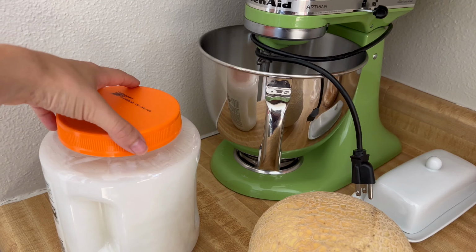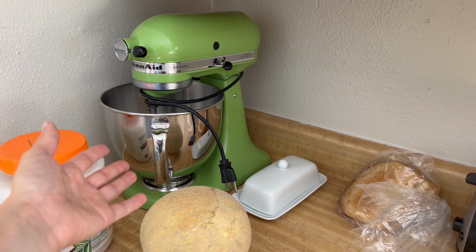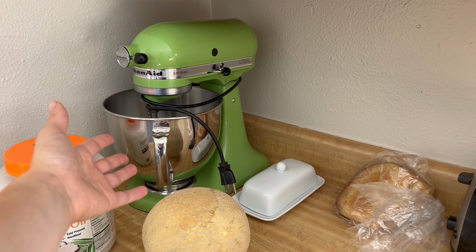And then I got this farm fresh cantaloupe. You have no idea how excited I am to open this bad boy up and have some fresh cantaloupe. There's some bread that I've been obsessed with making sandwiches because I don't want to use my oven. And then my KitchenAid, which brings the magic into my kitchen. And then my cute little butter dish, which always has butter in it.